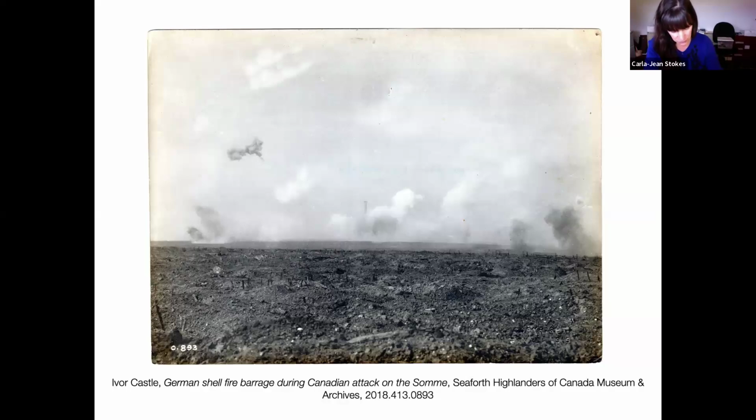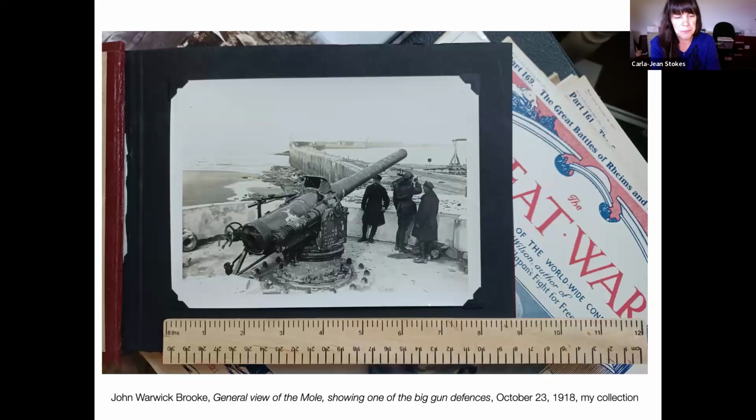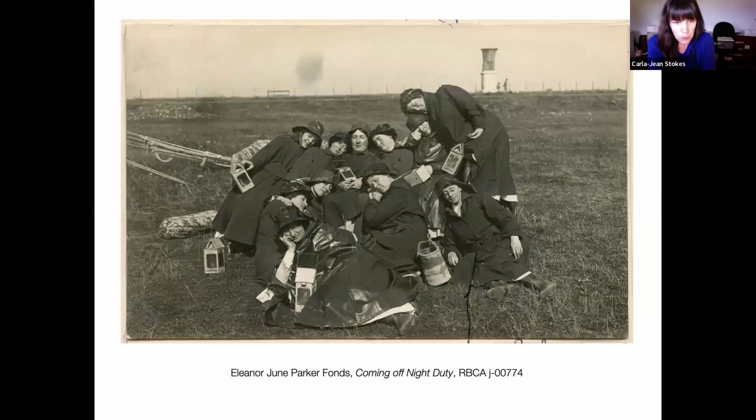So that's one kind of photograph, though, and we can split First World War photographs into a few different genres, if you will. So this is another official First World War photograph that we're looking at. This is a British one, but it's just to give you an idea of the size. So most official war photographic prints that you're going to come across are usually about 6 by 8 inches. So that's an example of one.